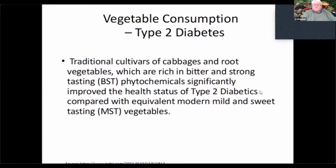in Denmark, which was recently published in May 2021, shows that traditional cultivars of cabbages and root vegetables, which are rich in bitter and strong-tasting phytochemicals, significantly improve the health status of type 2 diabetes compared with the equivalent modern, mild and sweet-tasting vegetables. So just think of the increased positive health outcomes if all fruit and vegetables are nutrient-dense, packed full of phytonutrients.